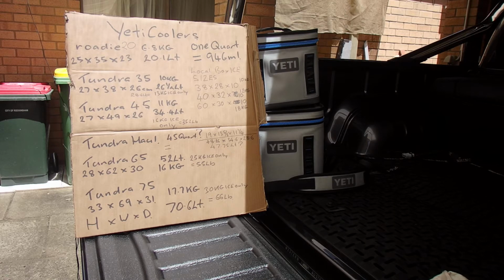You're shelling out between $300 and $700 Australian dollars. So it really should be a bit more transparent than that. Otherwise, I mean, they are a fabulous product. I can't say enough good things about them. But I'd like to see simple explanations of capacity.